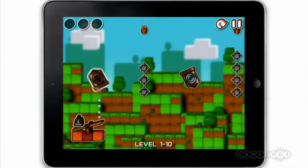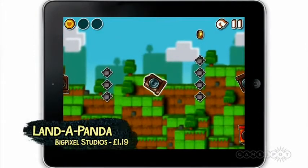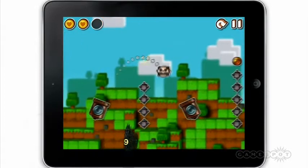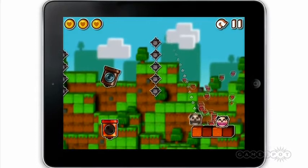£1.79. iOS devices are famous for their range of physics-based puzzlers, with the latest addition being the painfully cute Lander Panda. The aim is to get your panda back to his lonely panda girlfriend while collecting coins and traversing obstacles such as spikes and steel blocks.